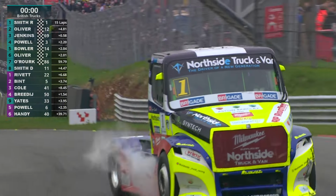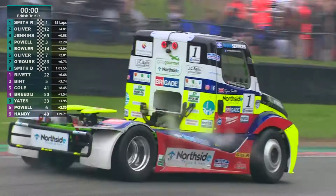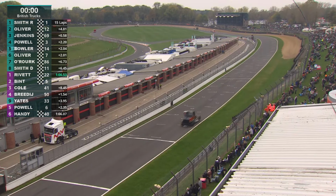Very happy. Michael Oliver second, David Jenkins in third, then Stephen Powell, the pole sitter, in 4th place. John Bowler takes 5th. Then Stuart Oliver, Tom O'Rourke, David Smith 8th. That'll give him pole position for race 5. Paul Rivette wins Division 2 in 9th place overall. Adam Bint comes over in 2nd in Division 2.